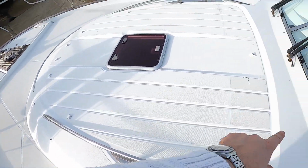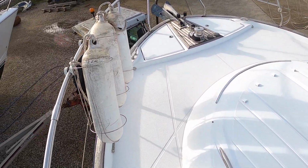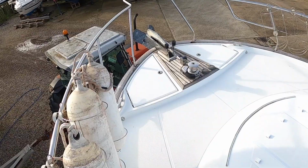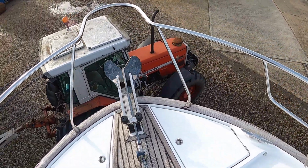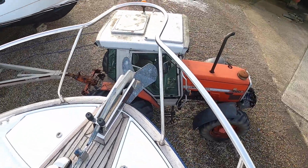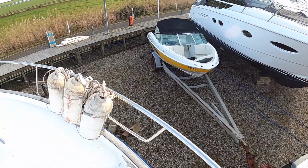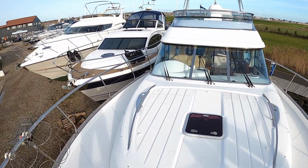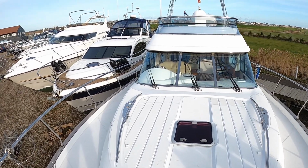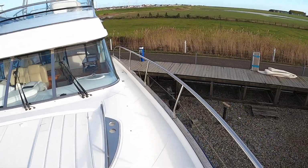And up here you can see it's got all the clips so you can put sunbathing cushions on here. And then right up to the front, that flared bow makes for a really nice big foredeck area. And a tractor. You don't often see a tractor parked in front of a boat, do you? There it is. They use that for moving these around on the trailers, you see. On the smaller boats, not on this size boat of course. That won't go on a trailer. Good looking boat. Let's wander back down and take a look at the flybridge.